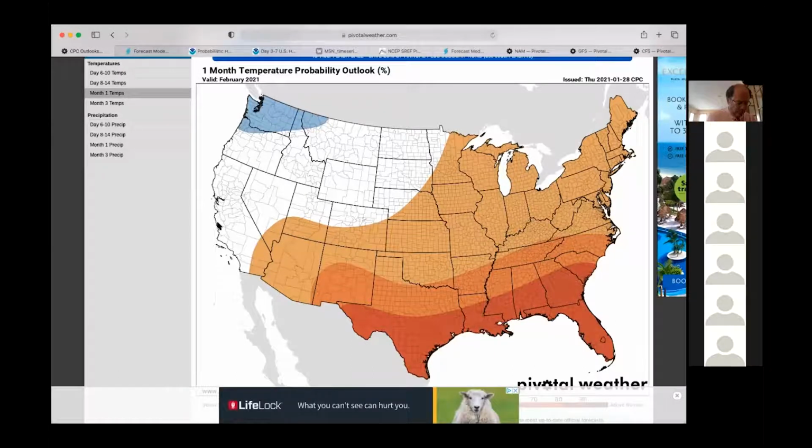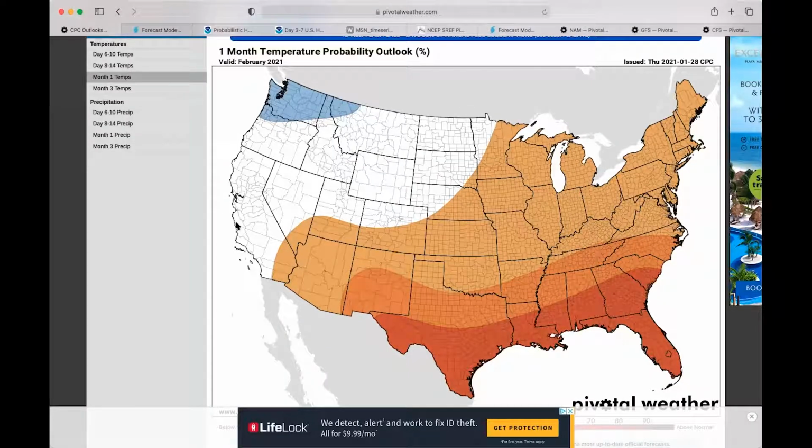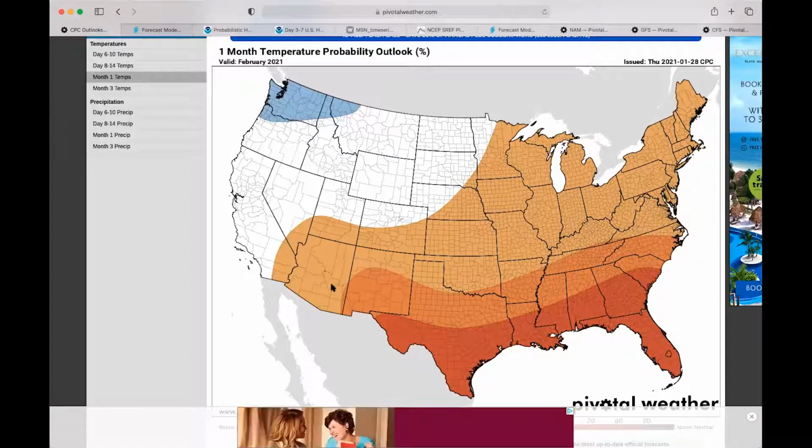What I'm showing right now is NOAA's Climate Prediction Center's forecast for the month of February that came out on the 28th of January, which called for above normal temperatures again for much of the eastern 2/3 of the United States, even from the southwestern United States across the Midwest and Northeast and Southeast, with it being warmer than normal. The greatest likelihood of it being warmer than normal is over the southern parts of the Gulf states, from Texas through Florida and then into the southeastern United States.